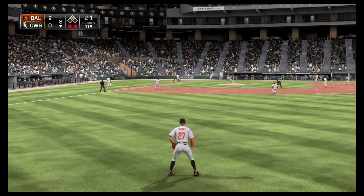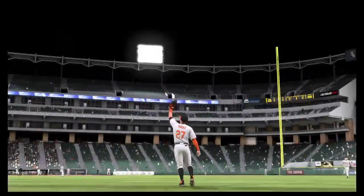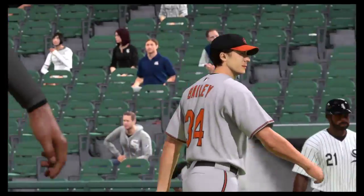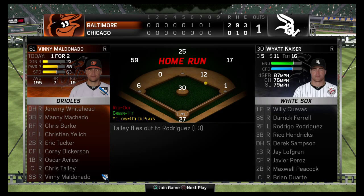A 2-1 offering. Now he turns on a fastball here and sends it to deep right field. Burke will get there, and he puts it away to retire the side. White Sox leave 1. They're still down. It's 2-0.